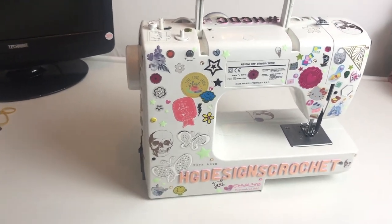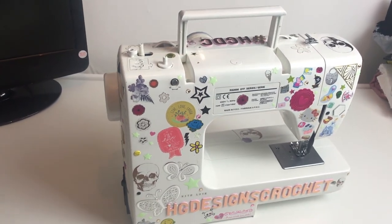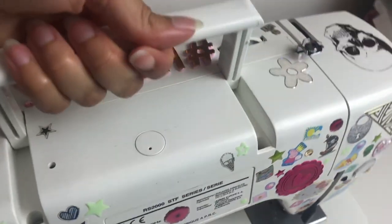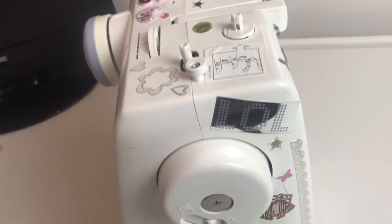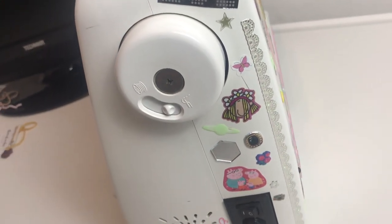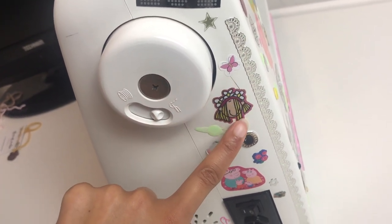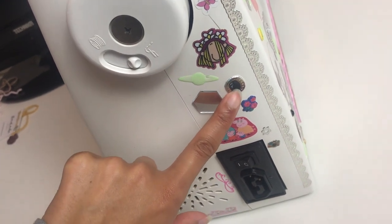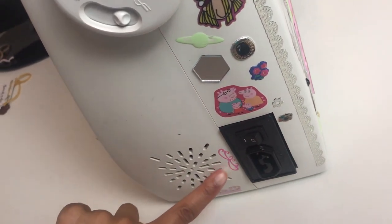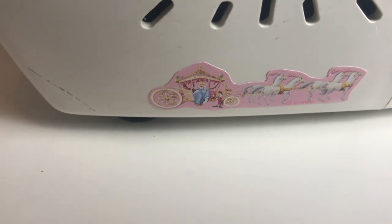So that leaves the two sides. Let me move this so that you can see this side. Ooh. Okay. So we've got LOL, LOL. That's a nasty little dent there. She's from the Flower Fairies. Glow in the dark, more mirrors, Peppa Pig, jewel, flowers, camera, some more pink. And down here, that's Cinderella and her courage, which is pretty cool.